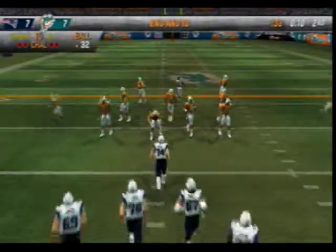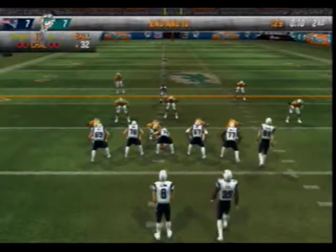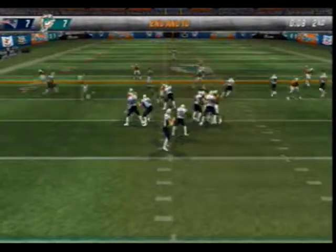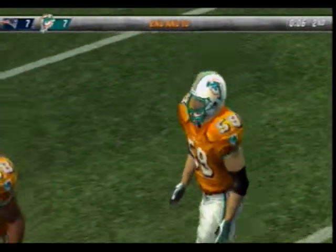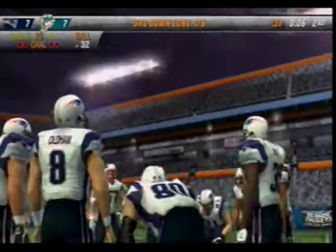Second and 10. Ball on the 32-yard line. Out of the gun. Dropping back. Uses the pump. Gets the pass off. Knocked down at the line. He had to unload that pass in a hurry. Yeah, he felt those guys closing in and gunning the ball out of there.